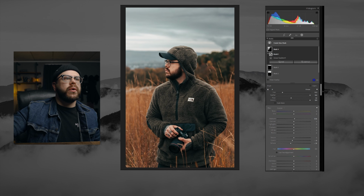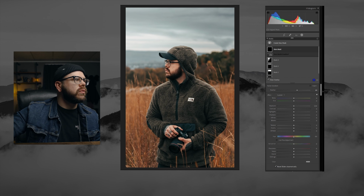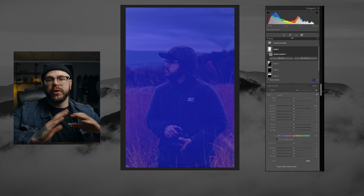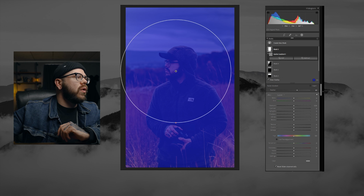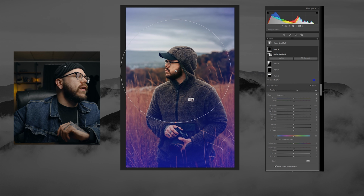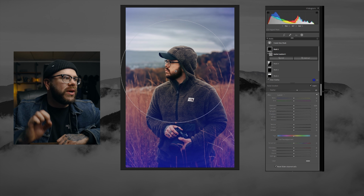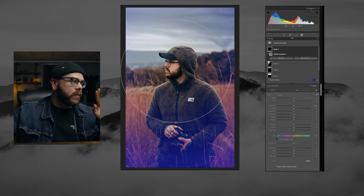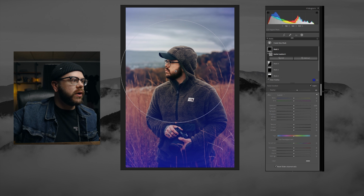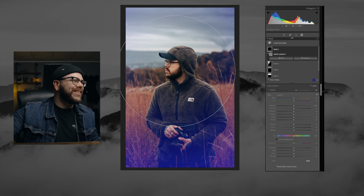And then what we're going to do is now let's put on a radial mask, which right here, we're going to make a custom vignette. And what's awesome is, let's go to invert. This circle right here shows you where your feathering ends. And instead of having to adjust with a slider, you can just adjust your feathering with this little dot right here.